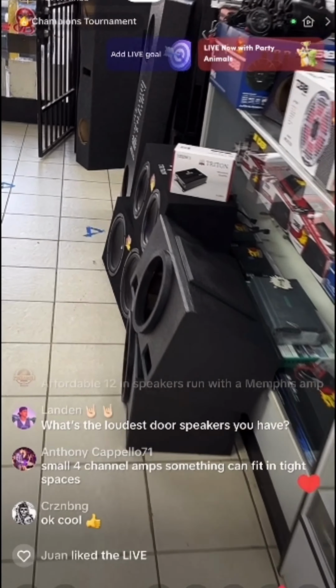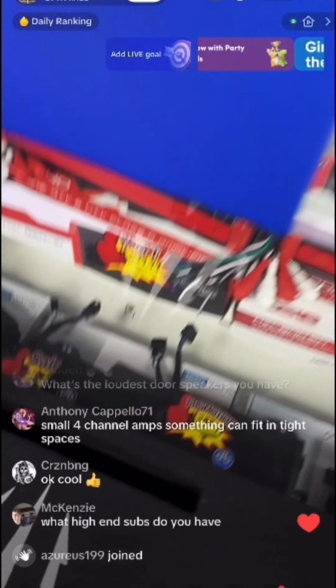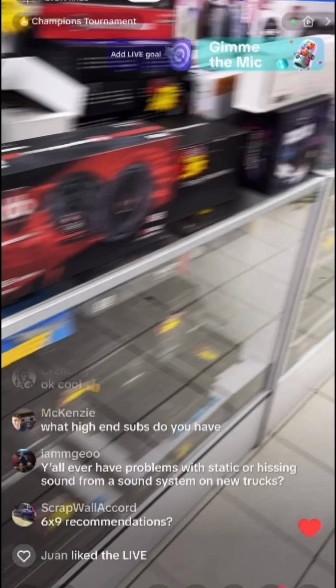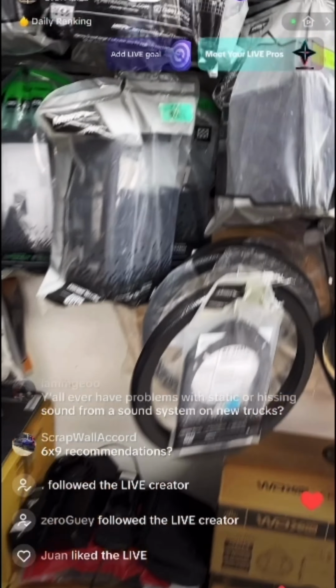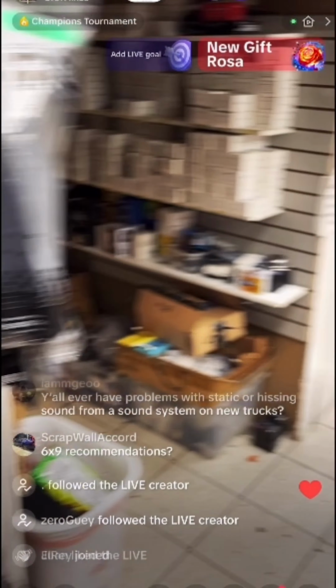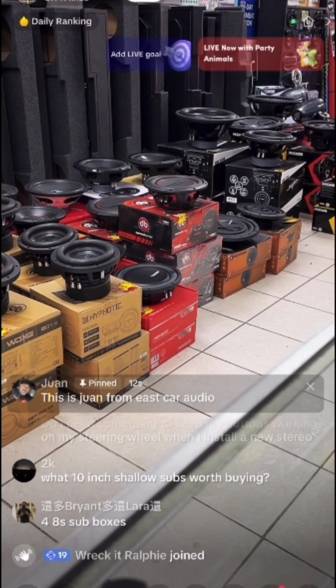Anthony, yeah, we do have little small 4-channel amplifiers. They're marine, but we also use them in small compact cars and all that. We do have them real small. And then we also have one of our popular ones from DS18, the little X4. We actually put this on the little Fox body Mustang. And this amp, you'll be surprised, but that thing does some sound, guys. So there's a little amplifier right here.